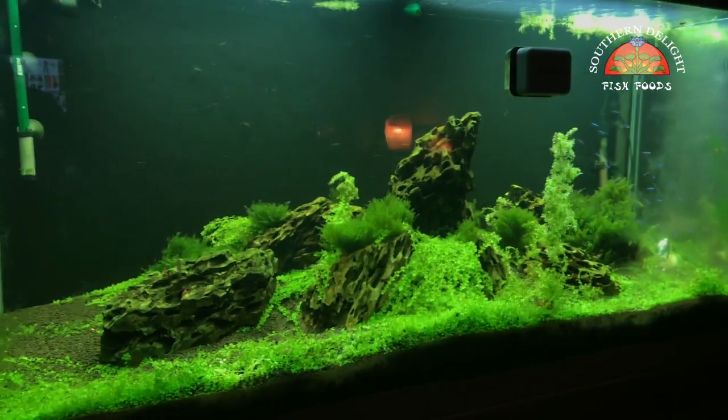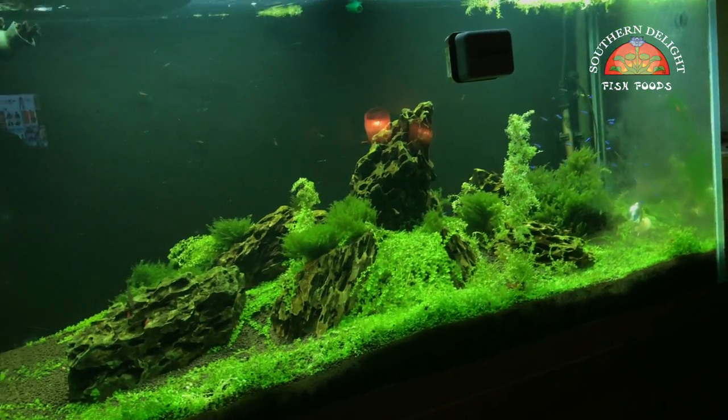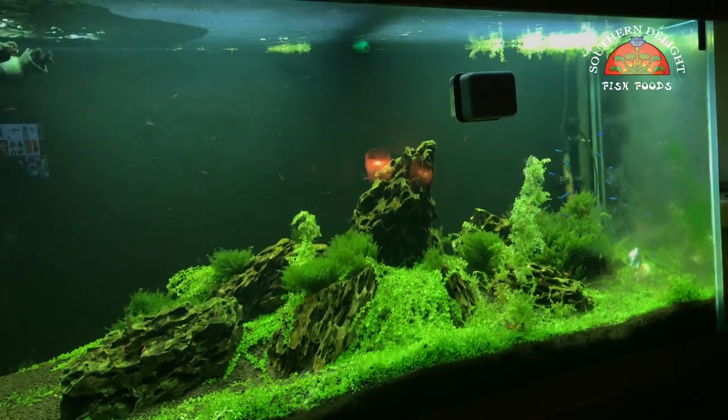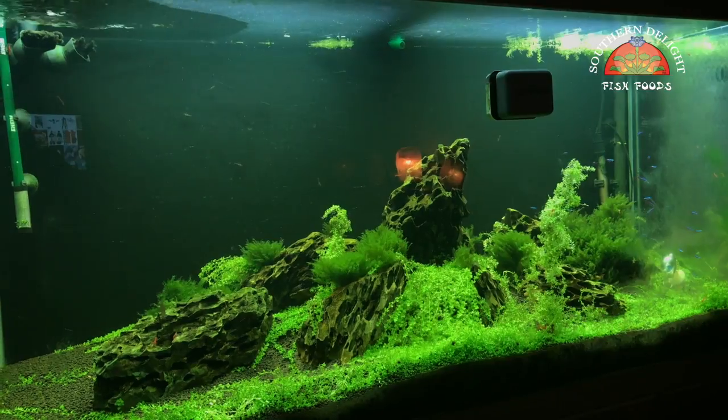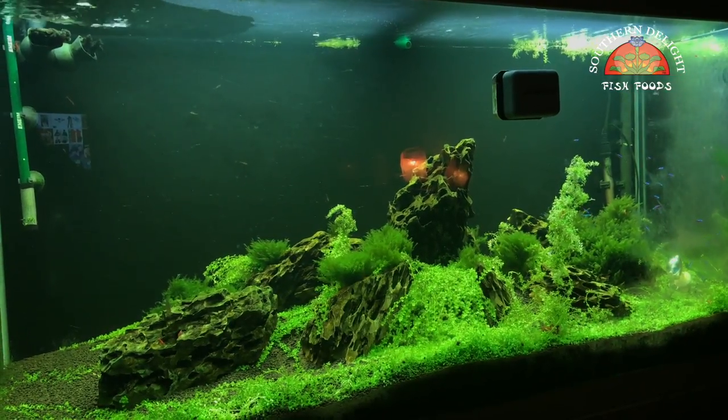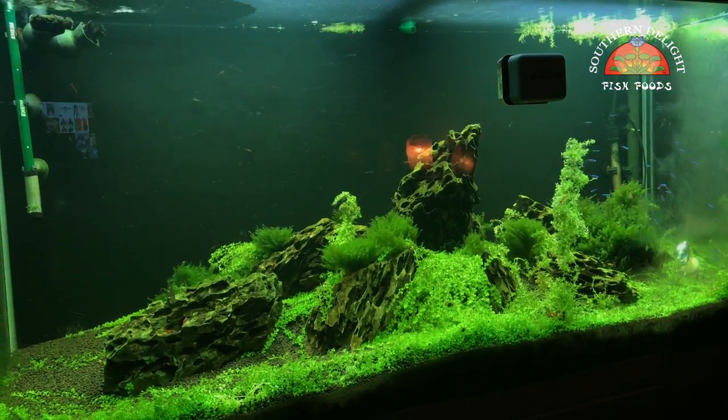I've got enough of these oiko stones in here that I'm going to use them again, and I've got a bunch extra downstairs, and I've got a scape in my mind that I'm going to come up with and put together, and then we'll just let it do its thing.